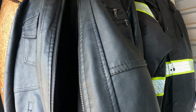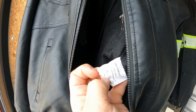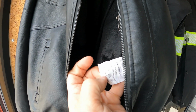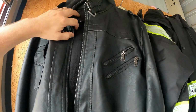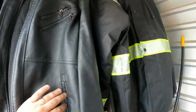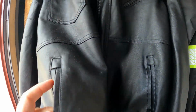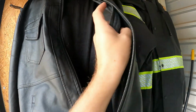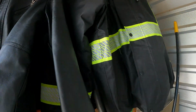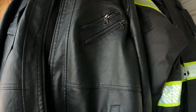Let's see. Fabric, PU lining, 100% polyester. Yeah, I don't think it's actual leather. I don't know. It kind of feels like it is, but I don't know where a tag would be for it. Normally, it's inside there or in the pocket. I don't know. Anyways, decent little coat.